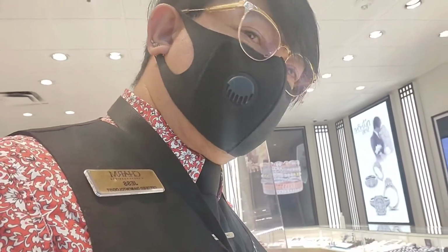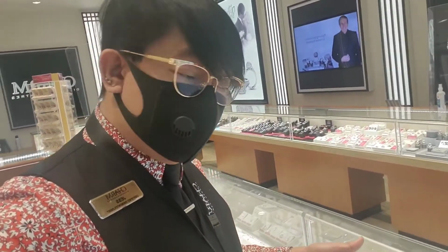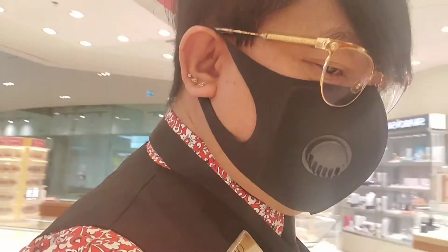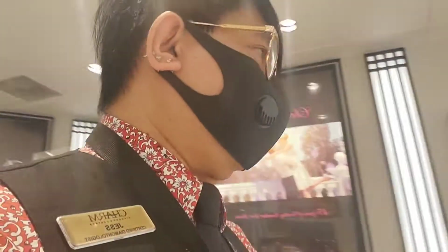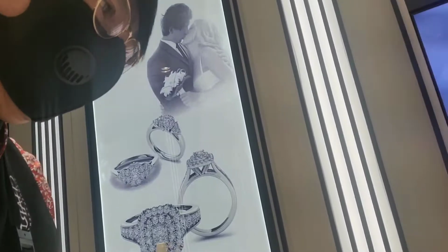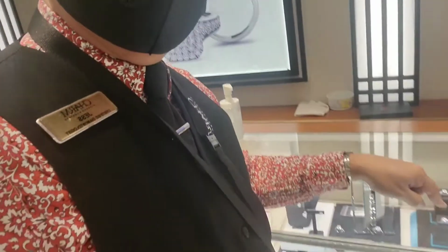So like this assorted design of earrings, necklaces. And of course, we have the expensive one here. This one. Over here, my diamond story. This is a Canadian diamond. So whatever you pick from this item, they have the authenticated certifications, okay?